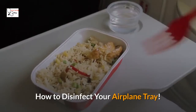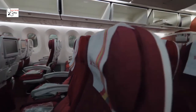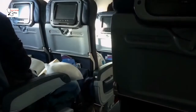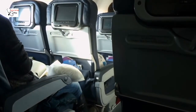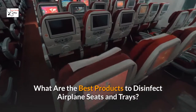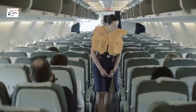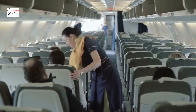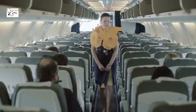How to disinfect your airplane tray. Airline trays are non-porous and can be disinfected with the appropriate EPA-recommended product. Make sure you leave the disinfecting product on the tray surface for the amount of time recommended on the label. What are the best products to disinfect airplane seats and trays? Antibacterial wipes that are at least 70% alcohol, or a diluted bleach solution, can be used to disinfect the airplane seat if it is non-porous, vinyl, for example.